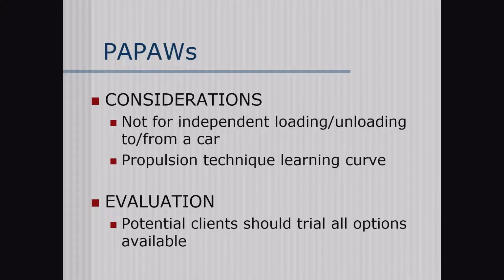So some considerations when we're looking at the Pushrim activated power assist technology: they're great products, and what's so great about them is, as opposed to a power wheelchair, somebody can use a car for transportation. The issue is they need somebody to actually load these wheels in and out of the car, simply because of the weight of the wheels and just the amount of strain necessary to take them on and off of the wheelchair. So the Pushrim activated power assist products are not really for a person to be loading and unloading in and out of the car by themselves. And so that's one big consideration.